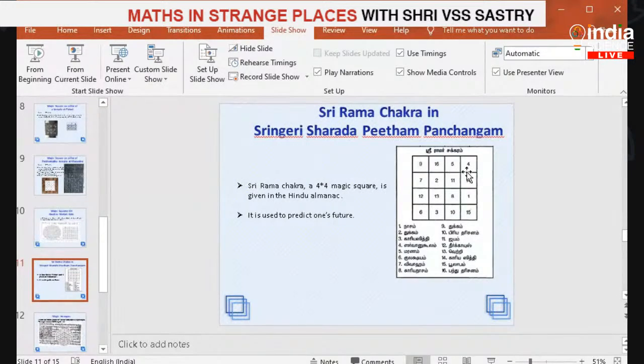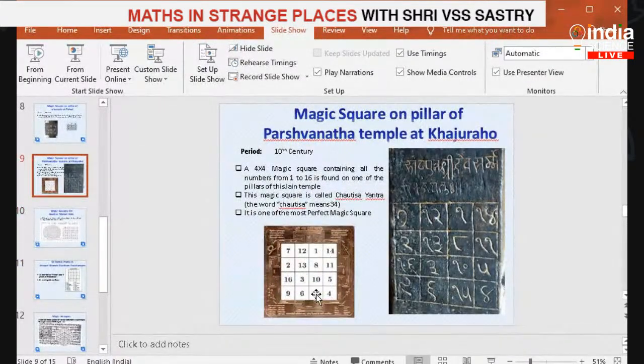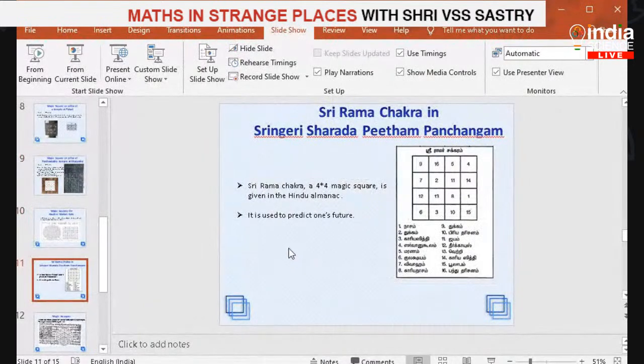Please remember, this is also the same thing you saw here, a 4 by 4 magic square. Only the numbers 1 to 16 are arranged in a cyclic way here. So this is used for a different purpose. For example, it is used to predict one's future. What do I mean by that? Whenever somebody wants to go to a different place, to take a yatra, a child is called and asked to put a finger, closing his eyes. Let us say he will put it at number 2. Then in 2, something is written, whether it is useful to you, whether it will bring luck to you, etc.